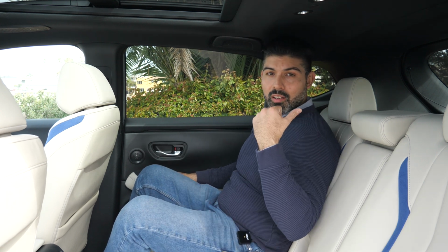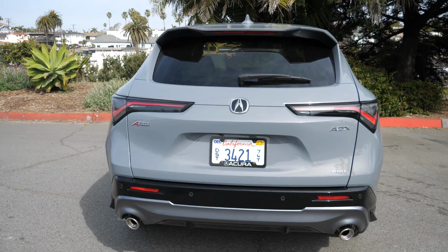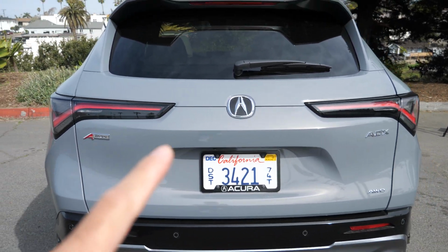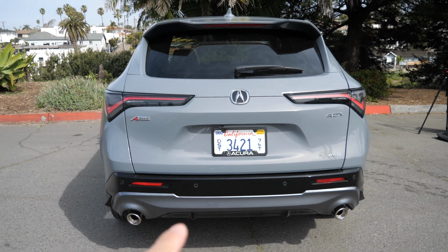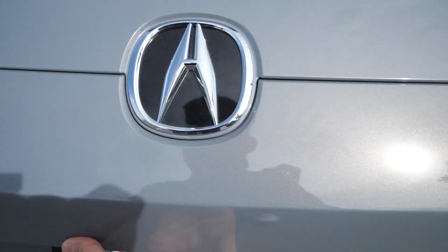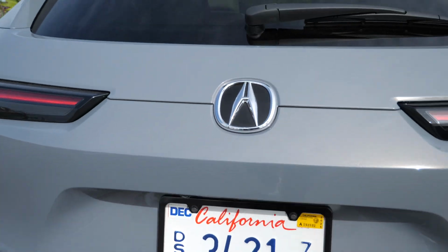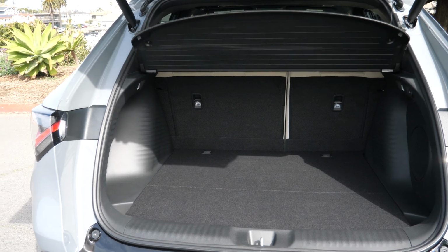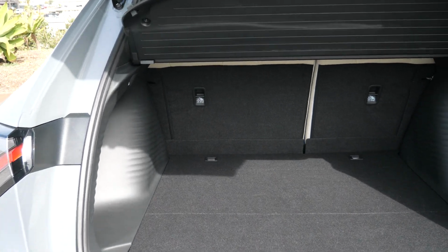Now let's check out the trunk before we take it out for a drive. Right now, the cargo space for the ADX, so there are multiple ways of opening this tailgate. There's a button on the key, there's a kicking motion you can use underneath the bumper here, and then there's also comfort access underneath the Acura logo. Once you open the trunk, you are greeted with 24.4 cubic feet of cargo space.